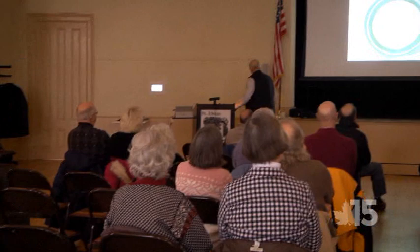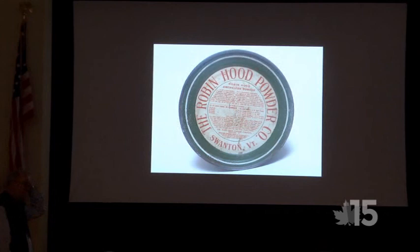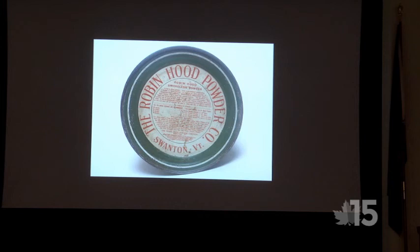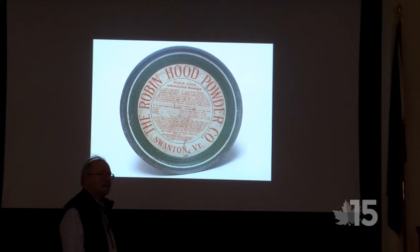This is an interesting example of one of their powder cans. Now, I've got a little story about this. A friend of my father's, Warren Batchelor, had the watch shop in Swanton for a long time. He was Swanton's historian back when I was a kid. And he said that there was a rumor about a room in the Robin Hood that had never been opened, so there might be something interesting in it. Since I was the grandson of the last person who was in charge of the Robin Hood, we decided to go, how should I say, explore?